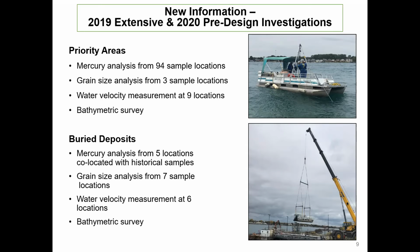Polytech was the local firm that we subcontracted to collect the samples in the river, and that was their sampling boat. And then the lower picture shows that working around the Suncor docks, a lot of access restrictions there, so we actually had to place the sampling boat in the water via a large crane. So a very significant sampling effort, as you'll see on the next slide, Mike.